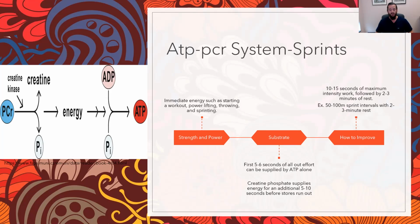Now, what we can do is we can improve this system so we actually can extend out those high intense activities a little bit longer. And we can do that through our training. To improve this system, what you want to do is about 10 to 15 seconds of maximum intensity work, followed by about 2 to 3 minutes of rest.